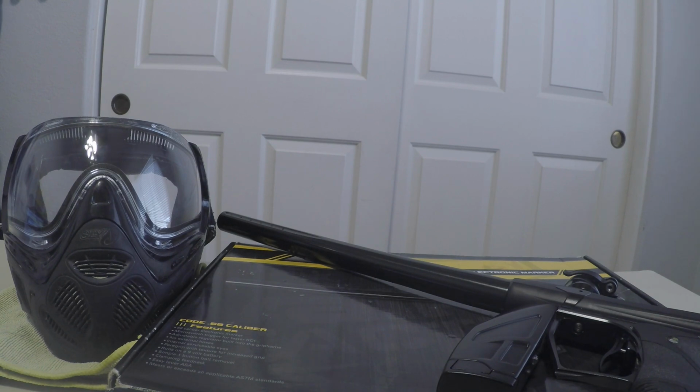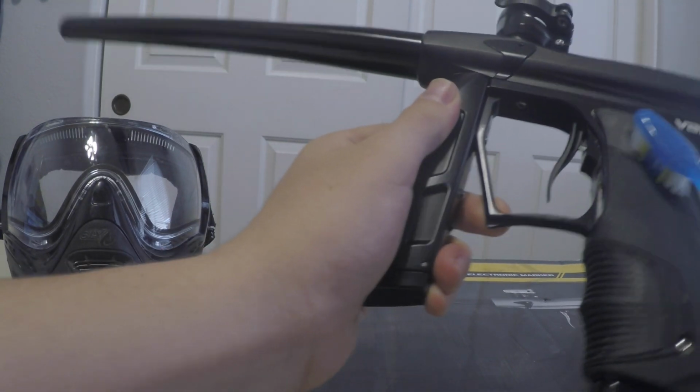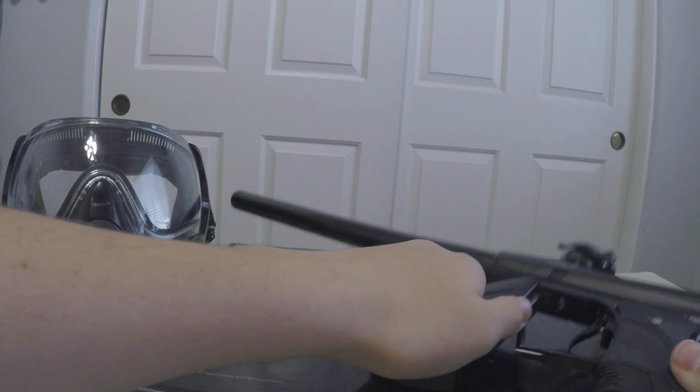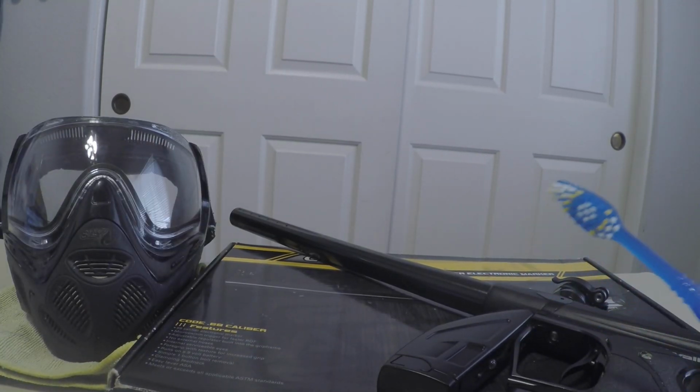Something I like to do when I'm cleaning my guns is to take a toothbrush and get in all the grooves, all the places that paint is stuck. And it really helps you to get paint, dirt, grime, anything out. So that's a really useful tip, is to use a paintbrush to get paint out of your gear.